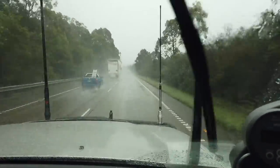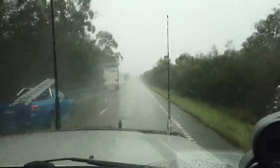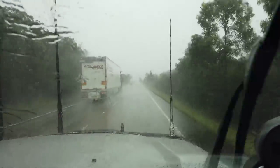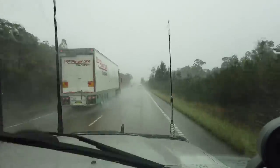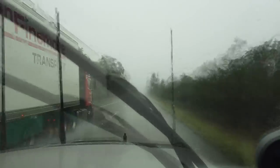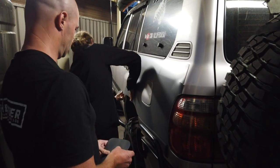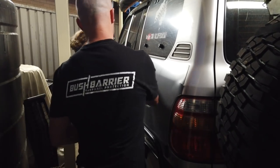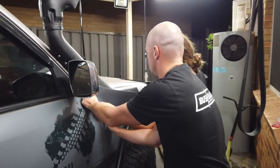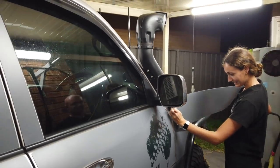On the way towards Fraser Island, and the weather forecast isn't too great, nor is the weather. However, from Monday onwards, supposedly, we have less rain. But until then, pretty much permanent rain, and that's how it looks. Last night I got the Bush Barriers put on the car, which is pretty much a kind of magnetic paint protection. We'll see how that goes in all the rain. Looks actually pretty good, much better than I thought it would.